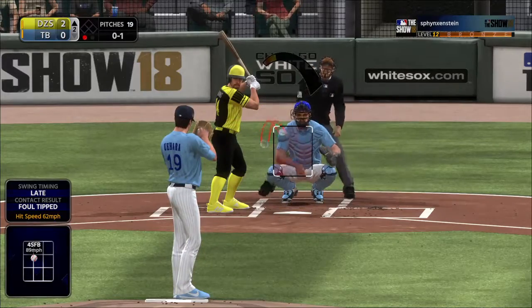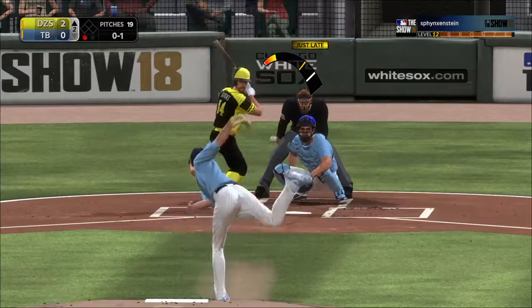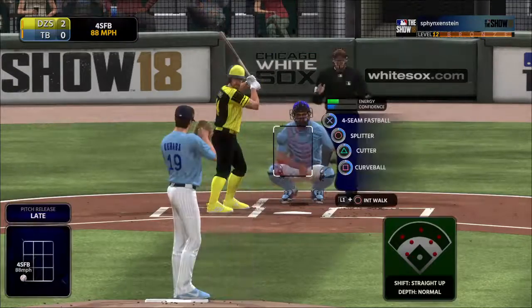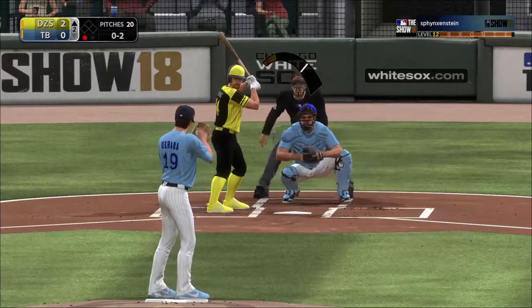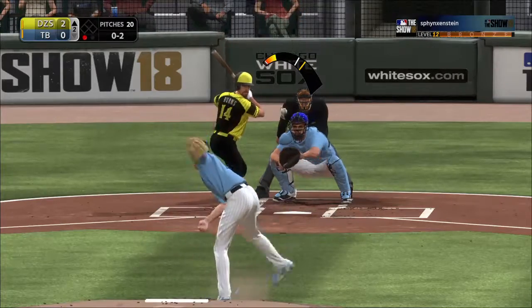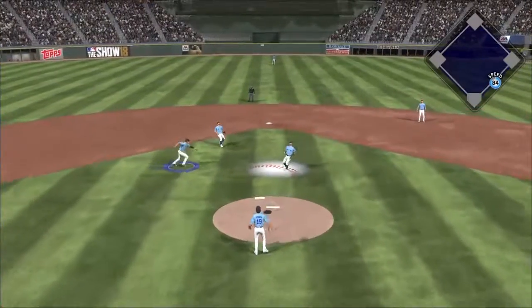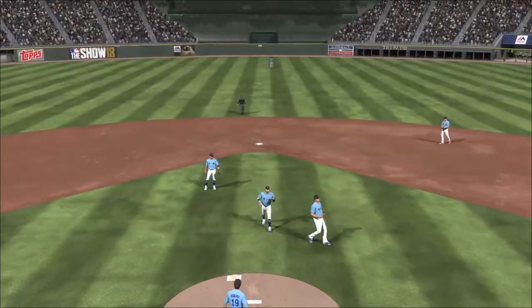Bases are empty, one man out. Called strike 0-2. Pitch popped up. And there's out number 2.